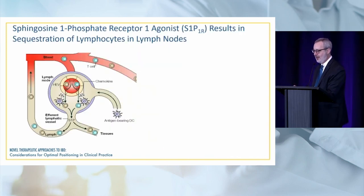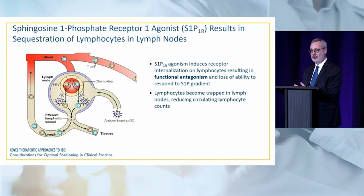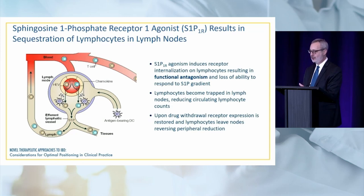So here's the physiology of all this. Basically, the lymphocytes within lymph nodes rely on the expression of S1P1 receptor on their surface to find their way out of the lymph node. So when you bind it with an agonist, that produces internalization of the receptor, and therefore it can't really detect the S1P on the vasculature leading out. They're detecting this gradient outward. And therefore, they become trapped in the lymph nodes. They're not dead. They're just sitting there, not in circulation. And upon withdrawal, receptor expression is restored, and then the lymphocytes leave the nodes and reverse the peripheral lymphocyte reduction that is common to all of these agents.